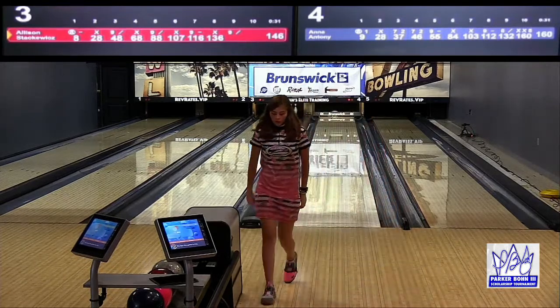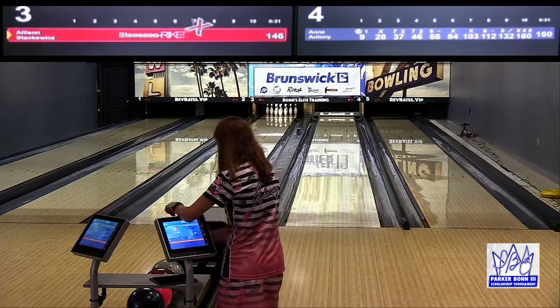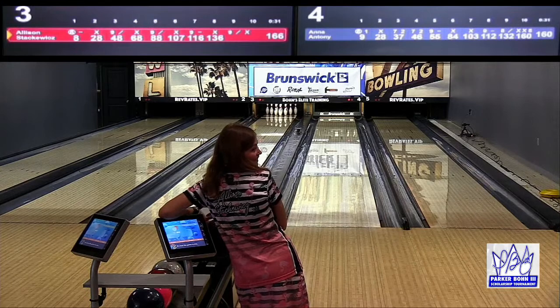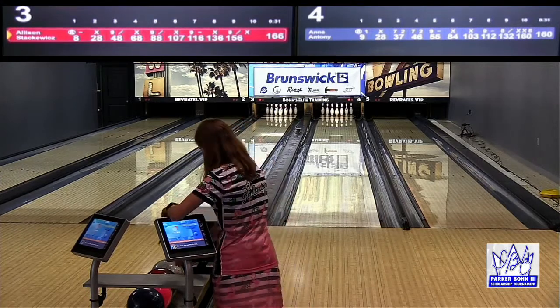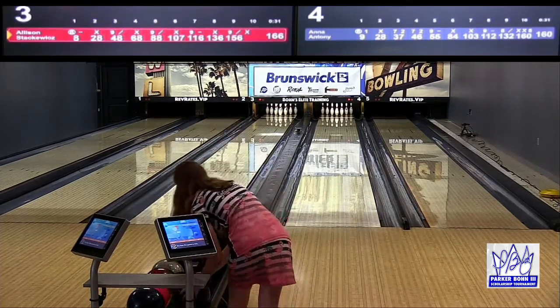Oh, wow. A little high on the head pin, little nosedive, didn't hurt anybody. It was another good break there for Allison. Like we talked about, she doesn't really do a whole lot to the ball. Keeps the game simple. She keeps it in play and makes her spare.